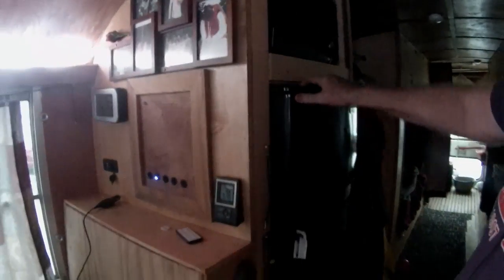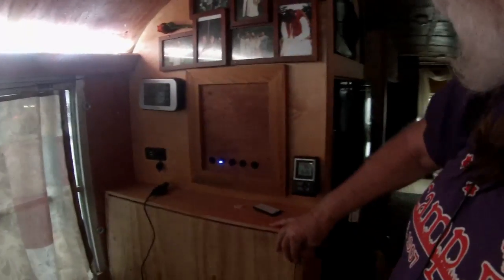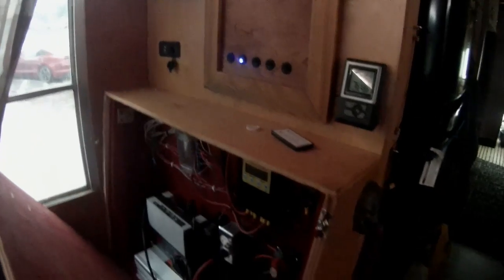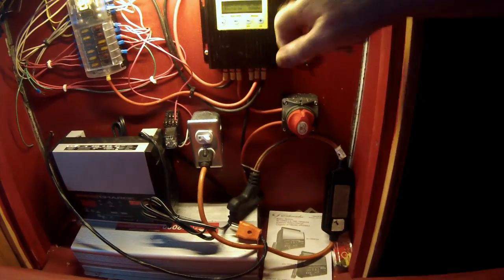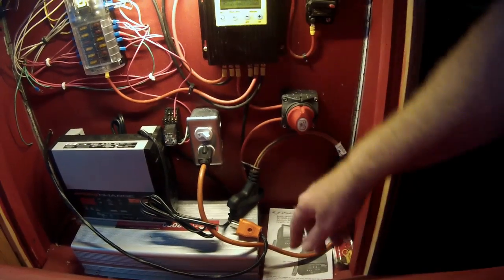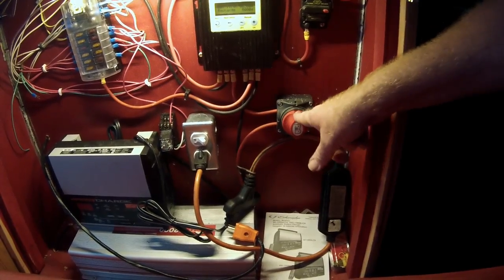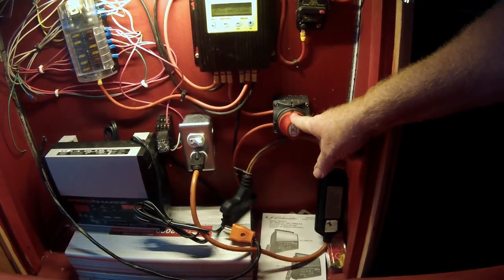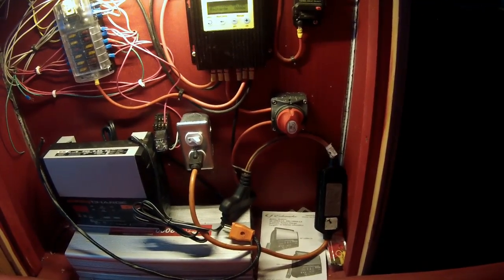Refrigerator has been a problem. It really wants good AC power. If I'm plugged in someplace, then it's great. But if I have to use the inverter down here, this is the power station or whatever. Solar cells on the roof feed down in here to the charge controller, down to the batteries. I can isolate them with this circuit breaker. I can isolate the batteries with this one. So turn both off, and I'm isolating this. So it all goes together.